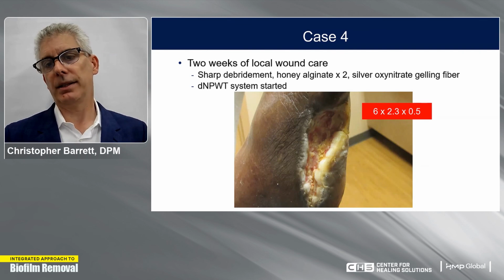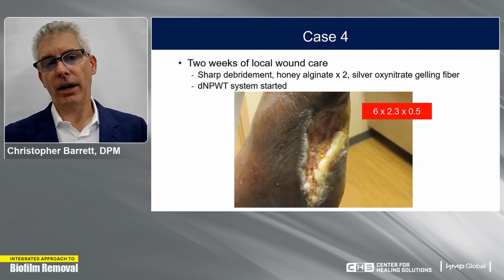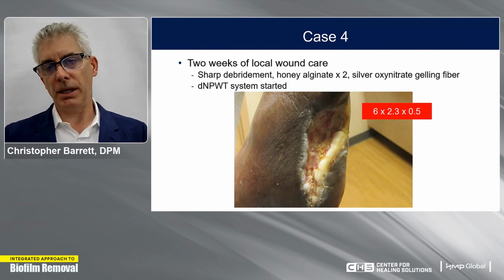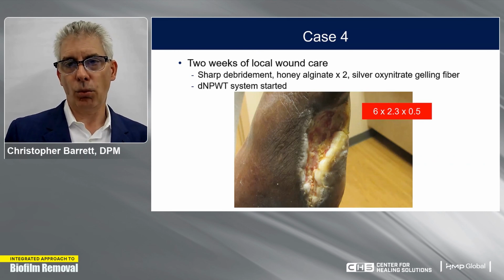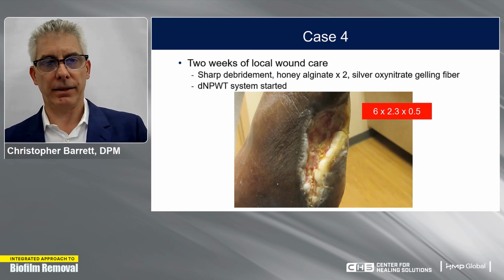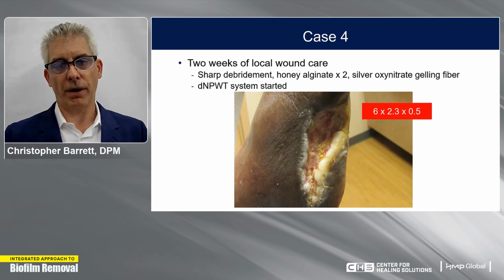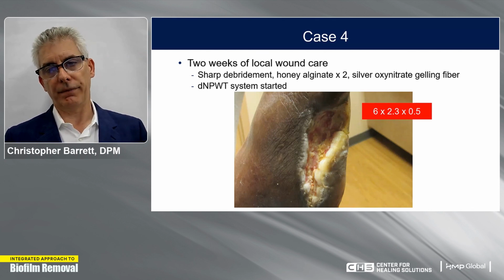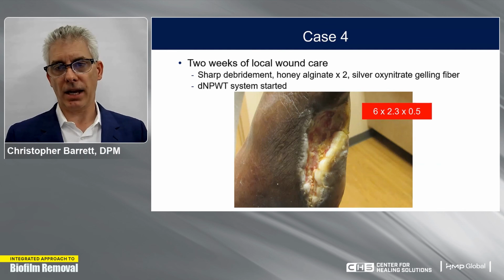And then I moved on to the silver oxynitrate gelling fiber and also disposable negative pressure. So 3 days of disposable NPWT, maybe a weekend with the gelling fiber, and then back to the disposable negative pressure wound therapy. After 2 weeks, the wound's looking pretty good, certainly much improved. We're seeing a little bit of dull granulation tissue, but we're trying to rebuild this extracellular matrix and reduce the amount of non-viable tissue. The measurement at this time was 6 by 2.3 by 0.5.